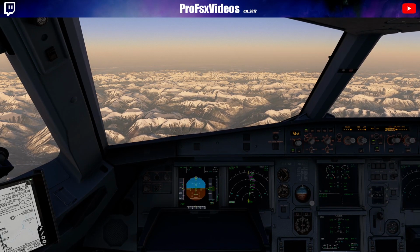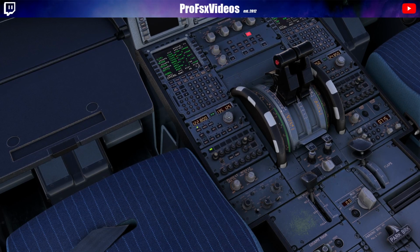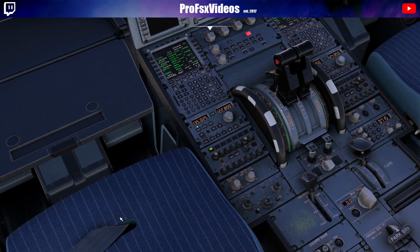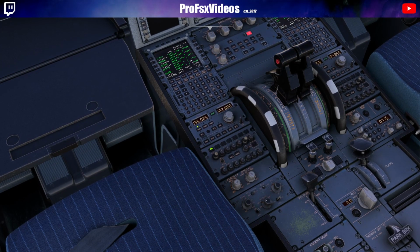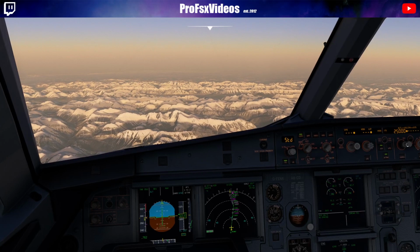Looks like we do have control now. 135025. This is Edmonton Center. I can't even say it right. Good afternoon. It's Canada 240 with you, flight level 350. We'll do 240. Canada 240, Edmonton Center. Good evening. Squawk 0232.